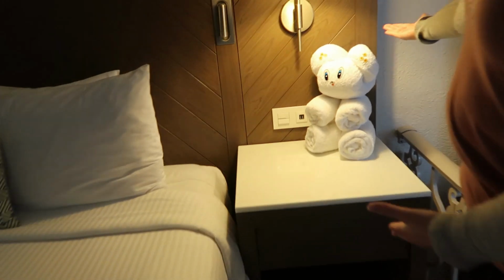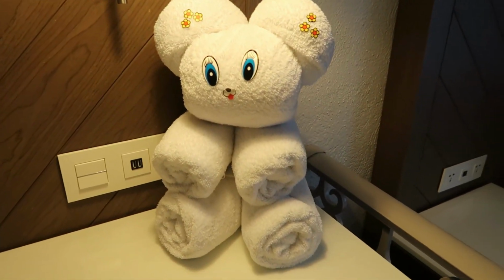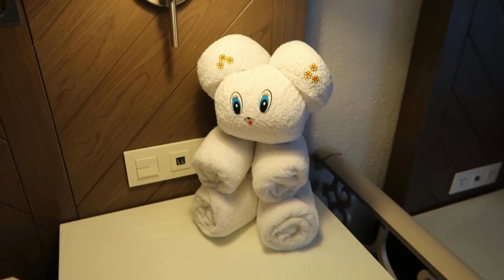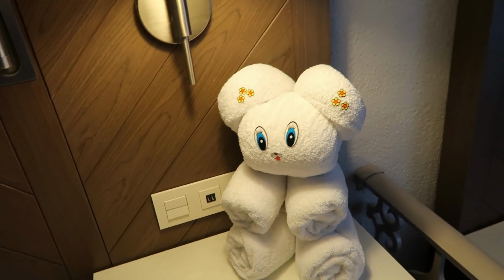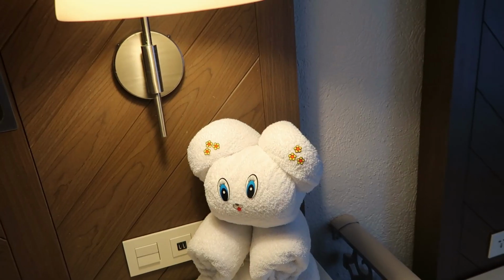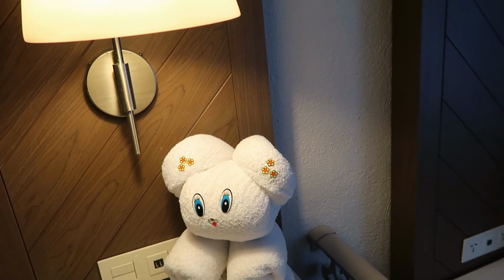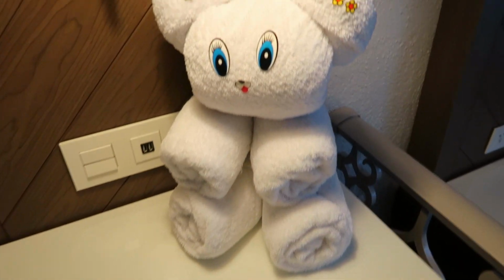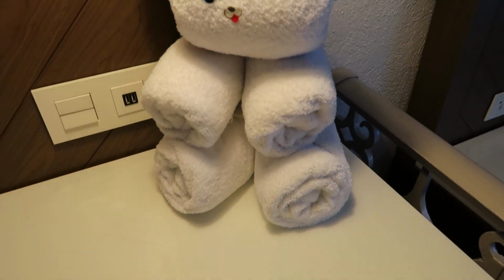Wait, before you go. Oh yeah, sorry. Look at our friendly bear. We need to name her. What do you think? I feel like she looks fun. She looks sassy. Yeah, she does. Thinking like Valentina. Valentina? Yeah. All right, so this is our friend, Valentina.